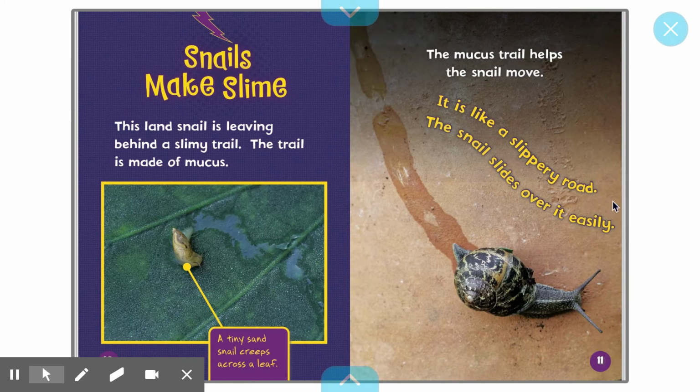Snails make slime. This land snail is leaving behind a slimy trail. The trail is made of mucus. A tiny sand snail creeps across a leaf. The mucus trail helps the snail move. It is like a slippery road. The snail slides over it easily.